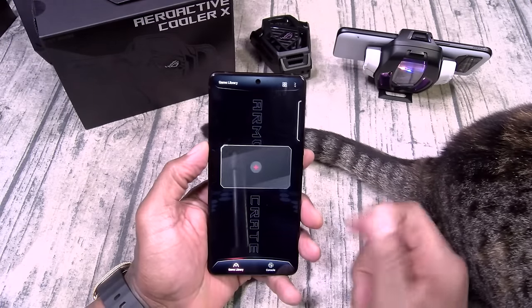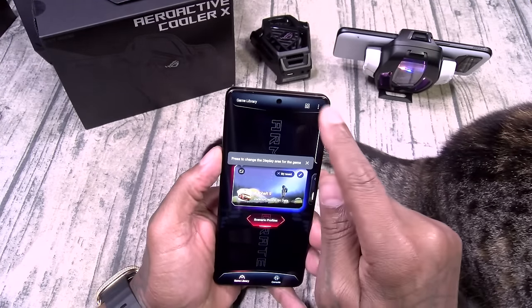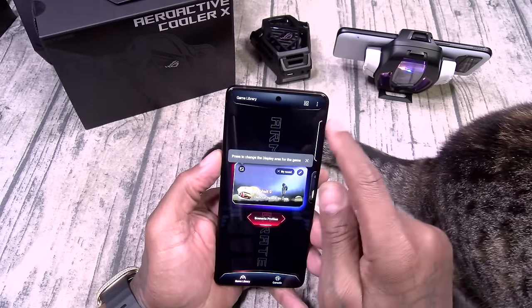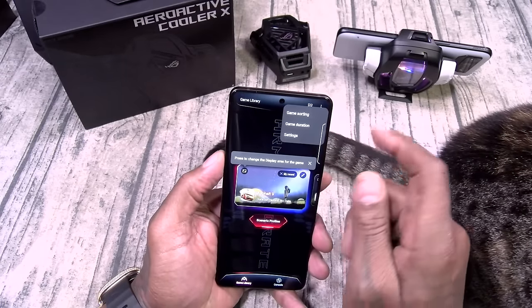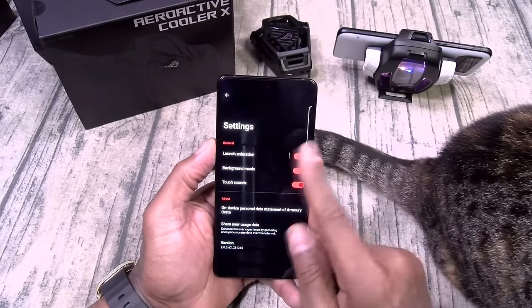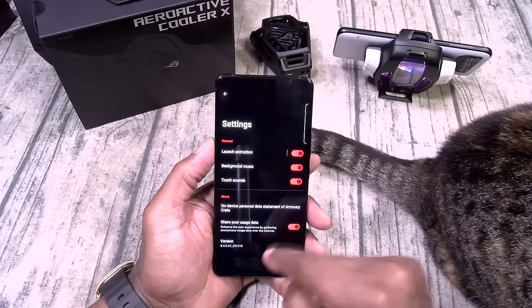Each one has a little tab. Okay, if you want to, you got some settings. You can have it like that in that view. If you got a lot of games, I don't got a lot of games. You do have some settings. So you got game sorting, game duration, and settings. Okay, launch animation, background music, touch sounds.